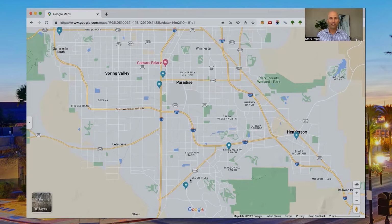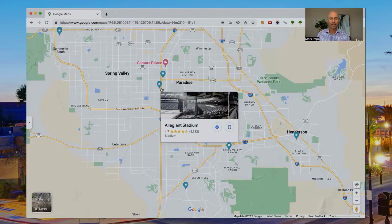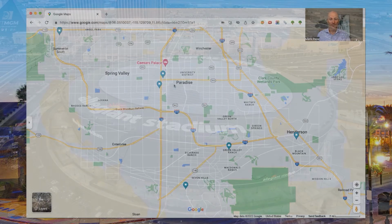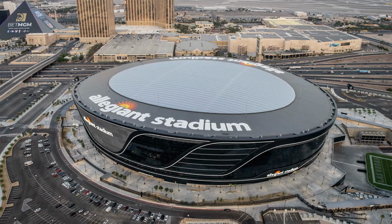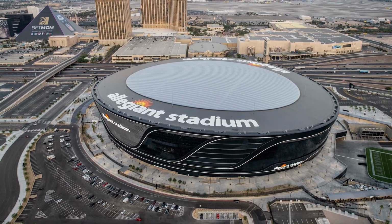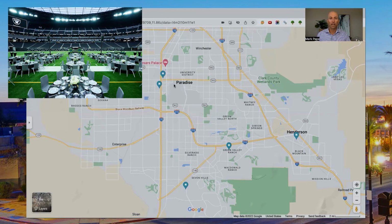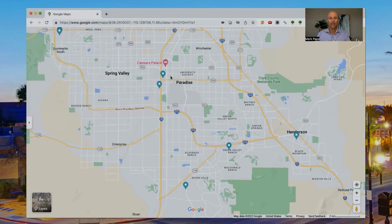Next, we have Allegiant Stadium, which is located right here off the 15 Freeway in Russell. It is the home to the Las Vegas Raiders' home games, and in a couple of years will host the Super Bowl. It also hosts major concerts and conventions as well. Brand new, state-of-the-art, one of the best stadiums in all the country.